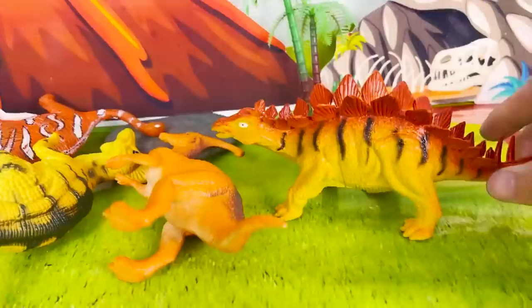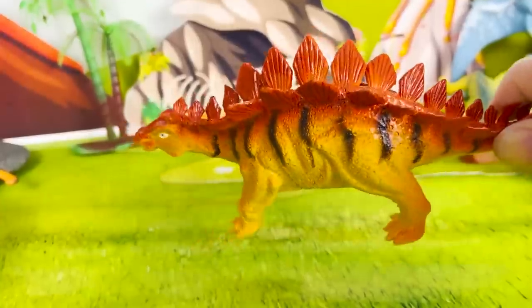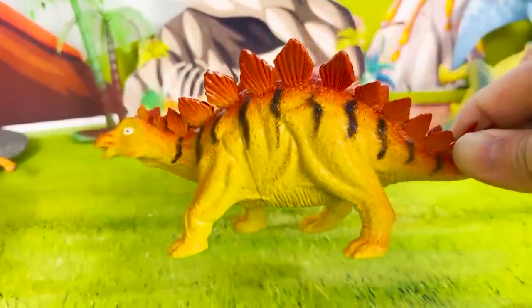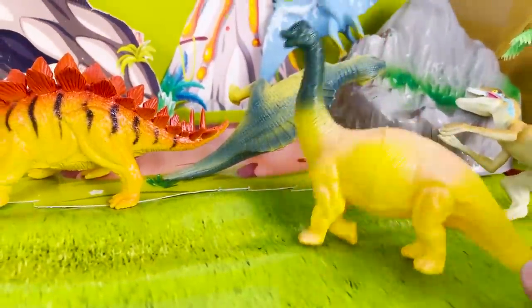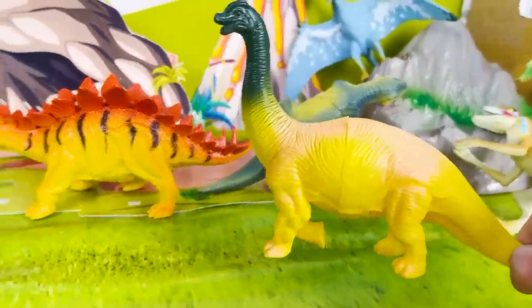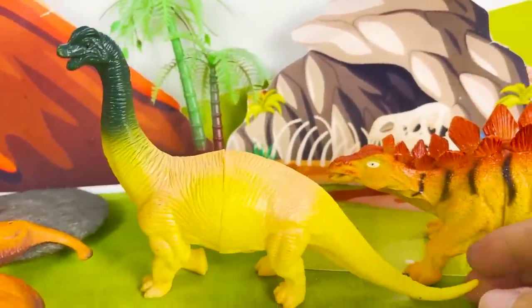Wow, look how grown up all these dinosaurs are. This is what happens when we eat well and get enough sleep. We grow, just like these dinosaurs. Once they were babies, they were weak and couldn't do much on their own. Now they are strong and mighty.